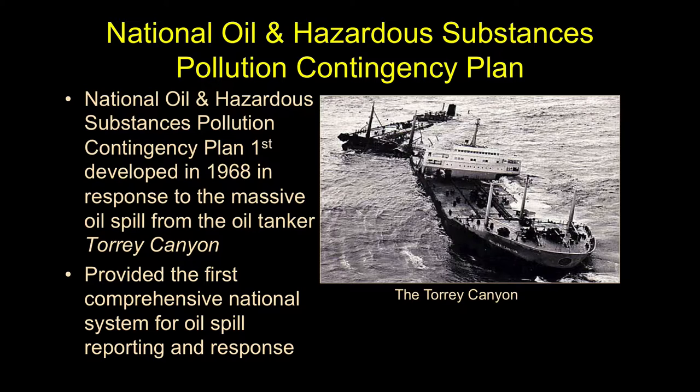But one of the first things that came out of this, in addition to scientists starting to think about, hey, maybe we should be looking at a site before the spill happens and then after. So it didn't fully lead to that, but people started thinking about that. As far as policy goes, from this came the National Oil and Hazardous Substance Pollution Contingency Plan. So essentially the first structured thinking about what we would do when one of these events happens.